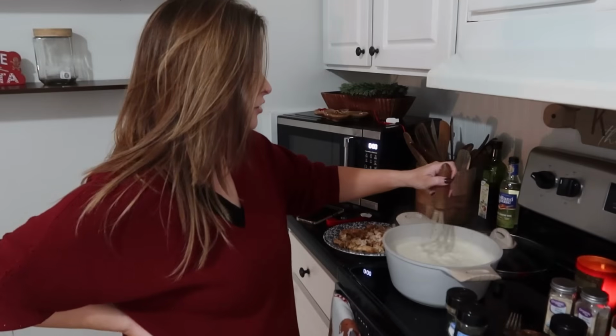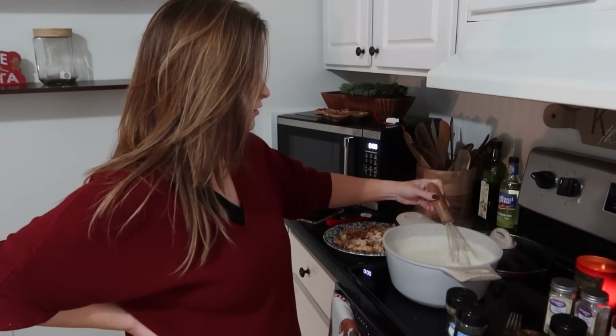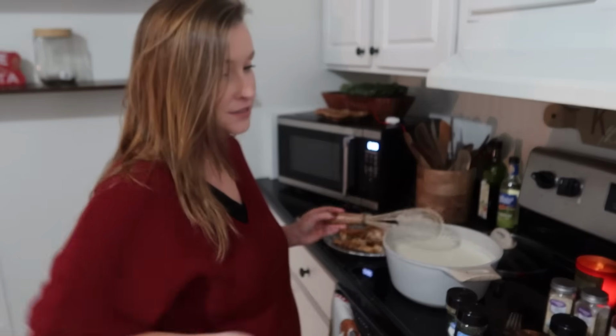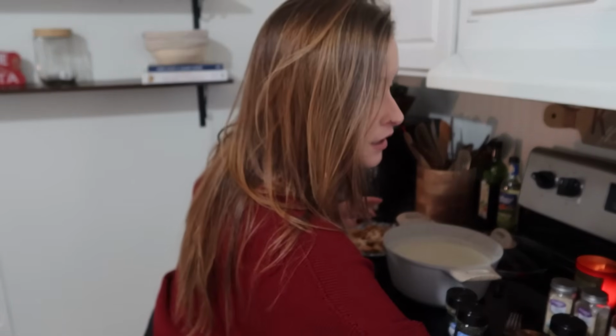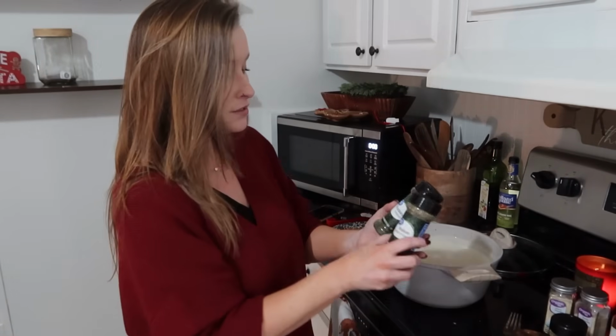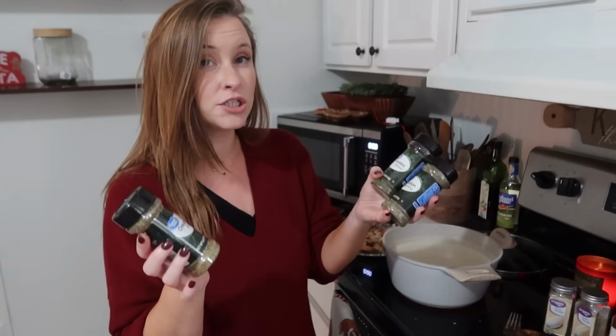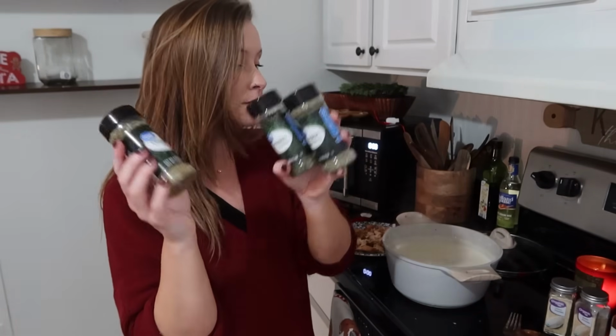I've just been standing here whisking this until that cream cheese is all smooth and melted. So now the next step is to add in some more seasoning. So I've got some parsley, Italian seasoning, and oregano. She used fresh parsley and oregano. I'm just going to use this.